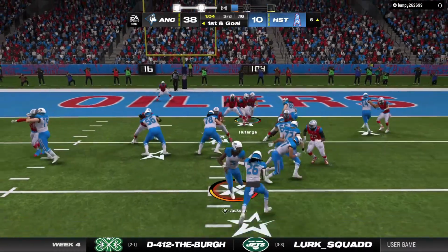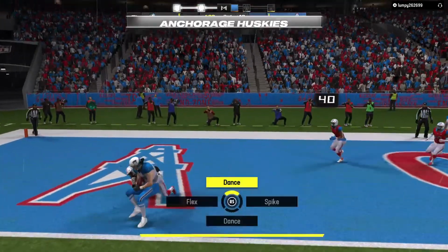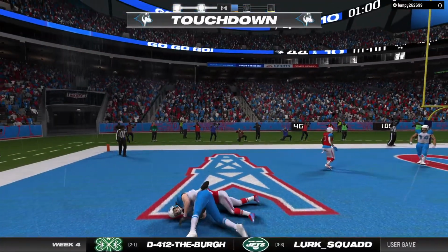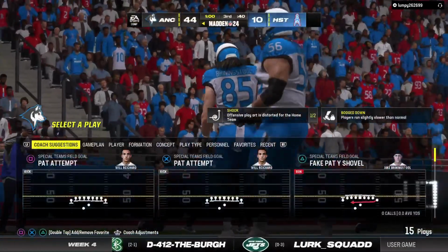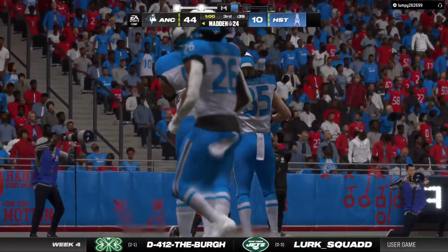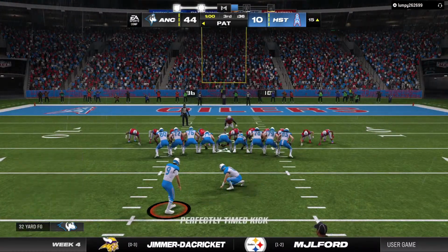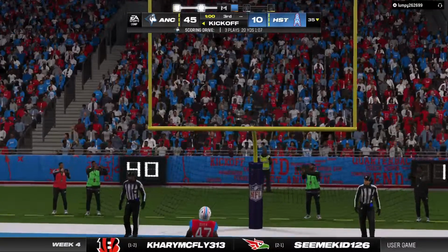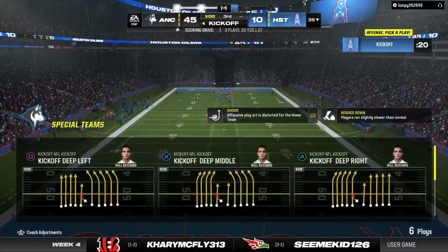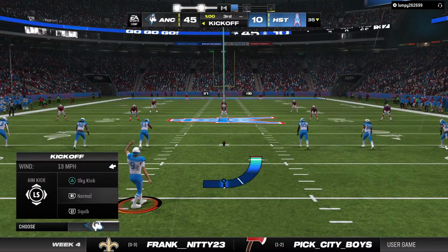Here's Jackson to throw. And it's caught. Touchdown. From 6 yards away. And the Huskies have taken a 5-touchdown lead. Now for the point after. And the lead grows even larger here in the third quarter. The score, Huskies 45, Oilers 10.